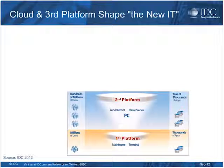When you think about the second platform, the PC was launched in around 1981. Very quickly, we weren't talking about millions of users, but hundreds of millions of users who touched and used it. And literally tens of thousands of new apps were built on the PC and client-server environments. This quickly led to the IT industry being measured in the hundreds of billions of dollars, and it exceeded $1 trillion in recent years.